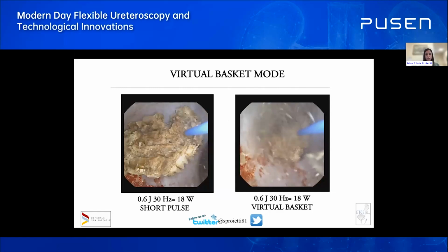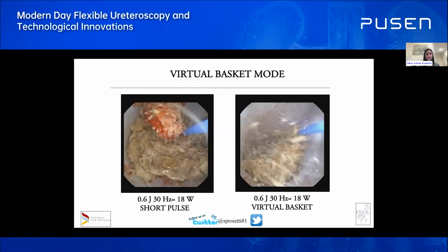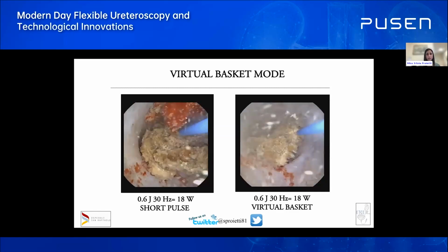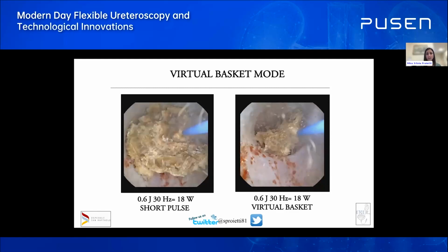If we compare the short pulse with the virtual basket at the same energy, you see that with the virtual basket we have less retropulsion, and also the ablation is finer.